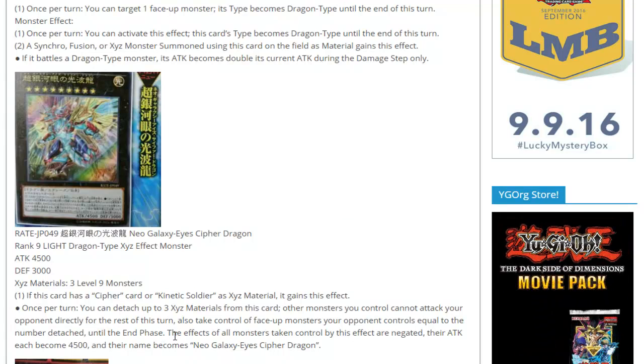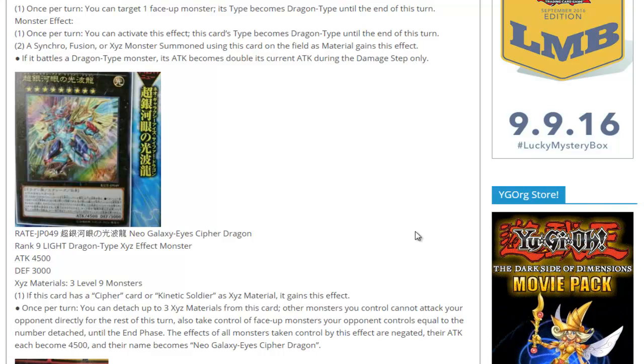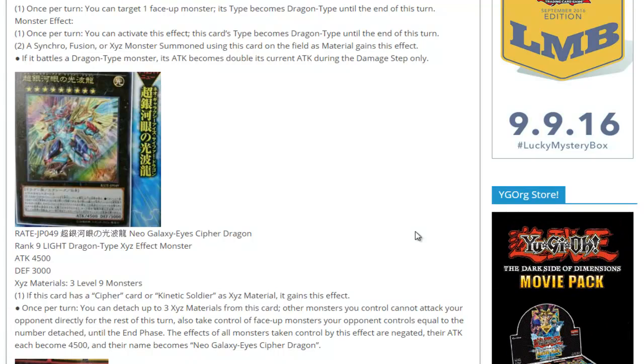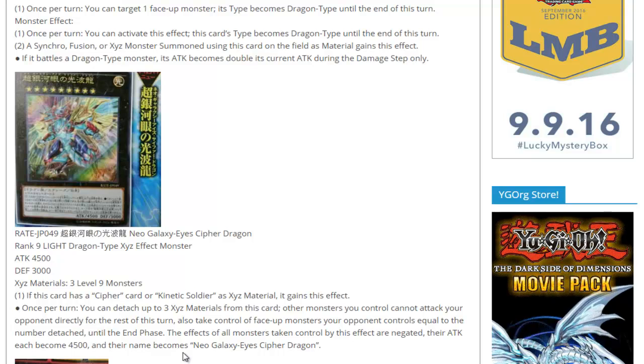But notice this: the effects of all monsters taking control of this effect are negated. Unfortunately, you can't do it with that. You can still Xyz with them or Synchro with them, so the opponent doesn't even get them back. Also, their attack becomes 4500, and their name becomes Neo Galaxy.